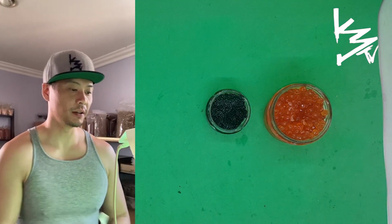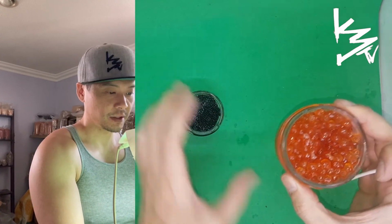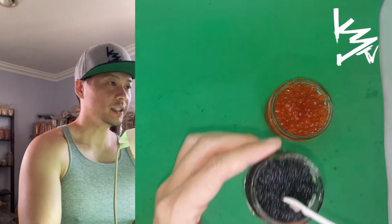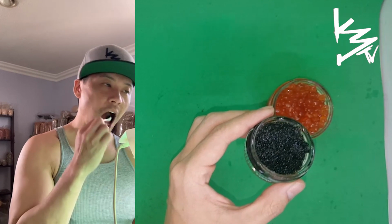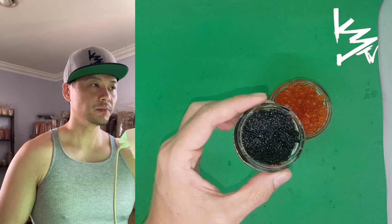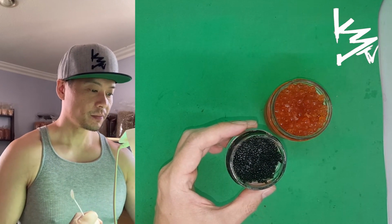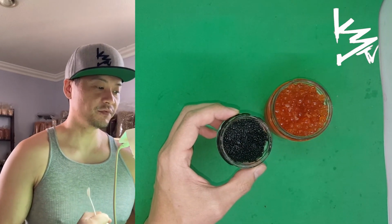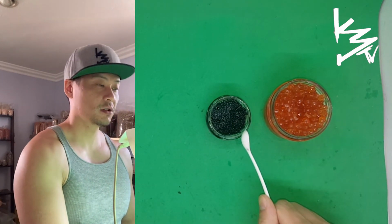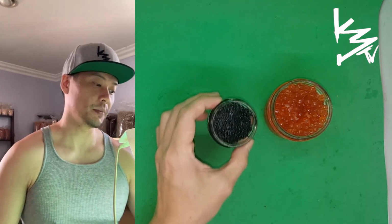Yeah, salmon's a bit more fishy, tastes like salmon in liquid form. Imagine salmon, but in liquid form, because when you put that in your mouth, it pops and all the flavor, the juices come out. Salmon's got a more fishy flavor, whereas the sturgeon caviar has a more subtle, more easy taste to it. It's rich. It's really, really rich. The flavor's thick. And it doesn't have that fishy taste like the salmon roe does. Even though salmon roe is delicious, I think sturgeon caviar is a lot better.